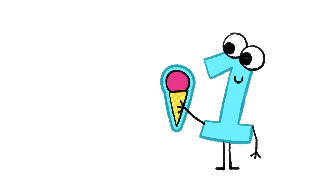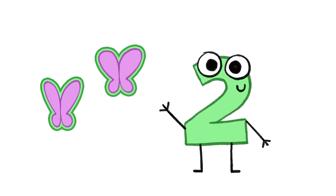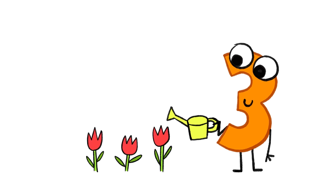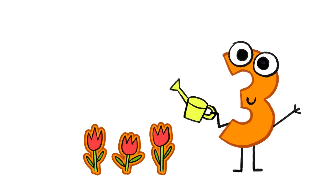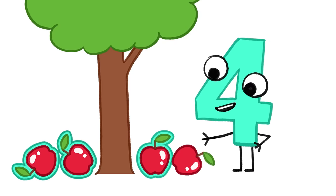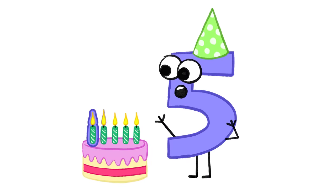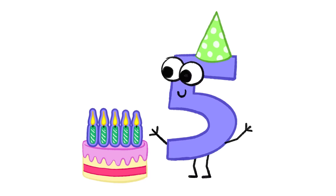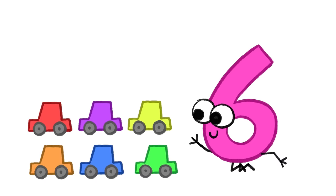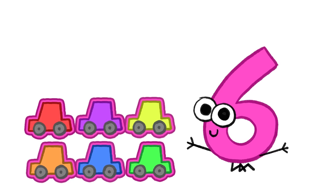One ice cream. 1, 2. Two butterflies. One, two, three. Three flowers. 1, 2, 3, 4. Four apples. 1, 2, 3, 4, 5. Five candles. 1, 2, 3, 4, 5, 6. Six cars.